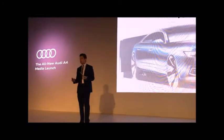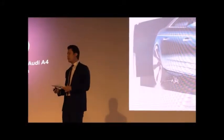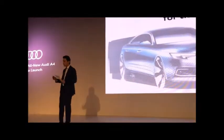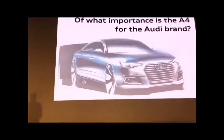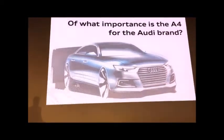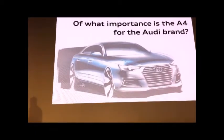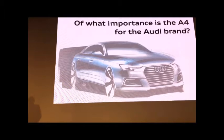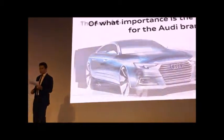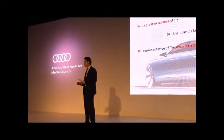For example, in 2008, when we first introduced the A4, the predecessor at that time introduced many new technologies which were ahead of its time. For example, the asteroid transmission, multitronic, hot roll, laser welding, FSI technology and such. It is of high significance as well, whereby it elevated the brand presence and image globally as well as locally.